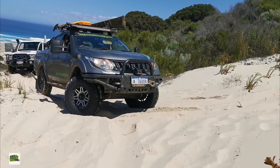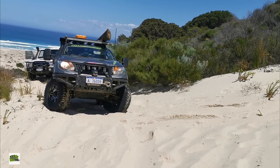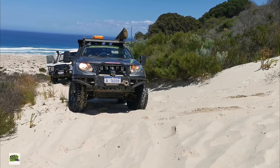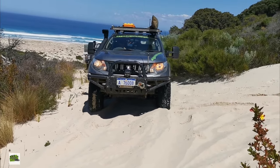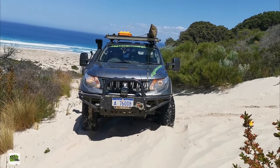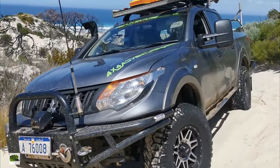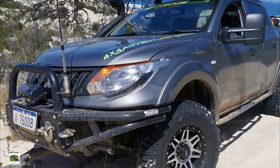Well, things were not quite going according to plan. The sand was quite soft and a little bit off-camber. It was a little bit hard to decide where to go. Traction was limited. You can't really go up slow and you can't really turn around. It was quite a challenge. So, this is what we did.